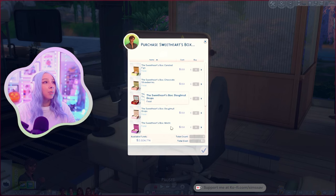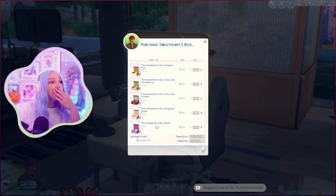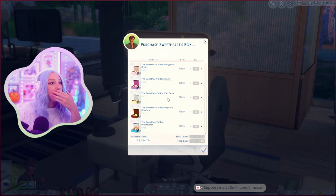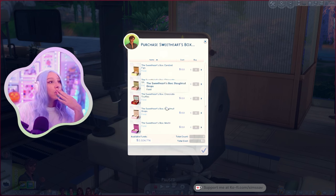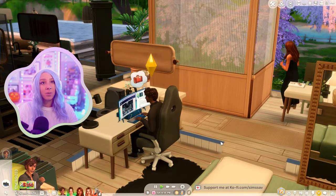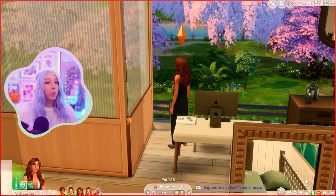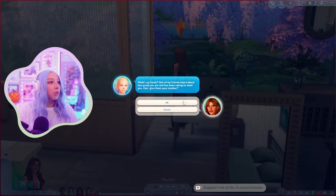Purchase Sweetheart's box: candied figs, mochi, donut drops, chocolate truffles, chocolate strawberries, pan dulce, popcorn clusters, or profiteroles. Guys, that's so cute. I think we should get chocolate strawberries. That's adorable. I do want to give that to Eloise tonight. And then Sarah, what should we give our dad? Can I give them your number?